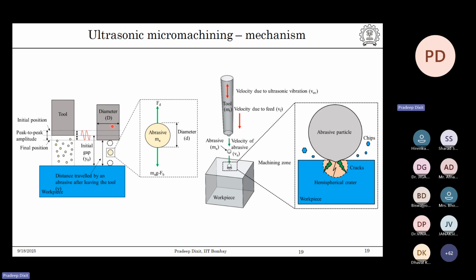So what is going to happen here is that the ultrasonic vibration is going to provide a certain kind of velocity, right? For example, let's assume that we have a sine wave, y equals a sin omega t. You can differentiate it and find out the velocity of this particular tool. And if we assume that the same velocity is also transferred to the abrasive particle, then this abrasive particle, which has a certain mass, because of the vibration speed is going to have a certain velocity. It means that it will have a certain kinetic energy, right?